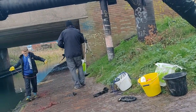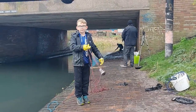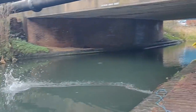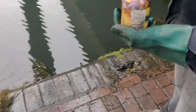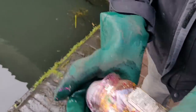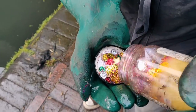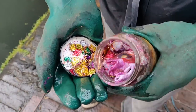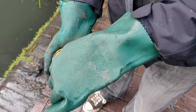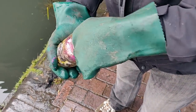There it is. Another Netherton Magnet Fishing, and there's a little one, and he's having a bash. Right, let's see what we get out next. Here we go, he's found a jar of something. What is this? Oh, it just looks like a kid's sink. It's wedged in.